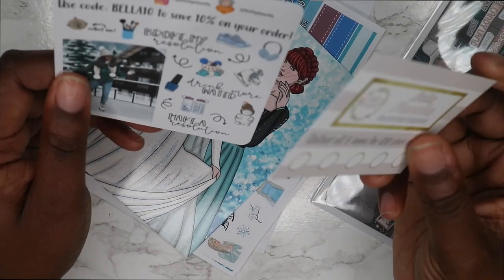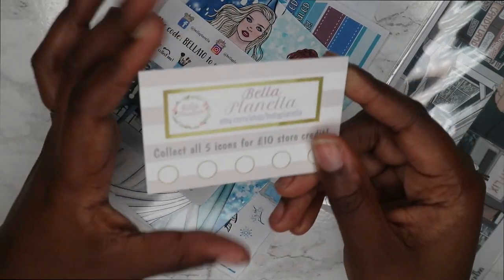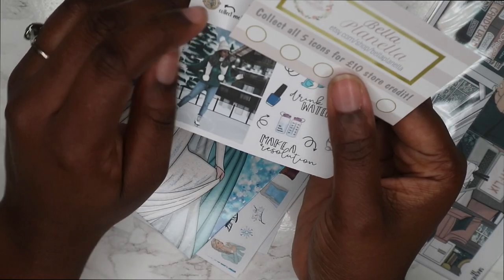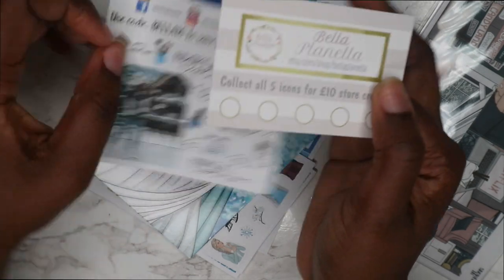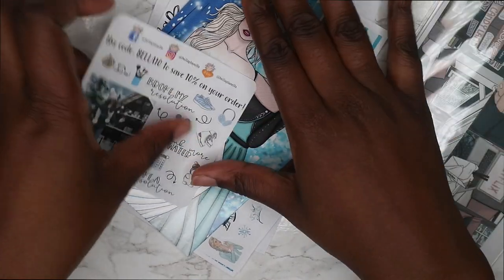So, ooh, I like this freebie because she's dark skin tone. Okay, so this is the business card that you get. And you collect these compasses from the freebie sheets, and once you get 5 you get £10 store credit. So that's that. You've got to keep that and put that with the rest.